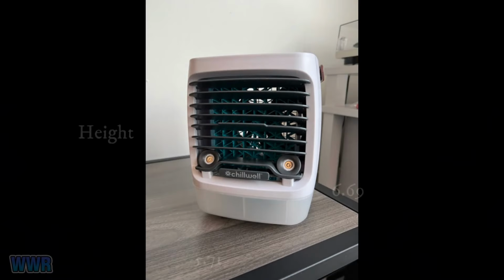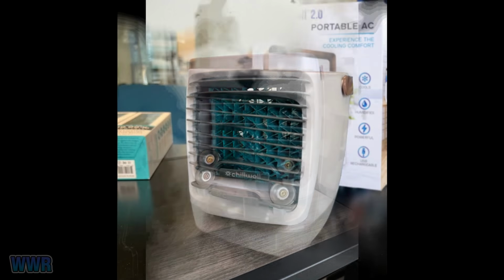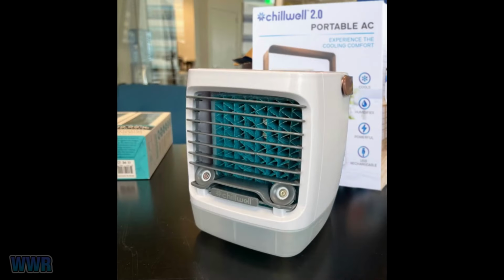Dimensions: 6.69 inches long, 5.71 inches wide, and 6.30 inches in height. The weight is 1 pound 11 ounces, and that is with an empty tank. Fan speed: ChillWell 2.0 has 3 fan speed settings: low, medium, and high. You can adjust the fan speed according to your preference. The water tank can hold up to 550 milliliters of water, which is enough for several hours of use.